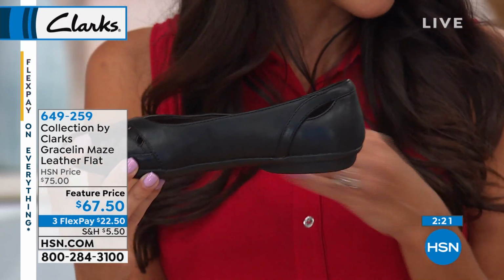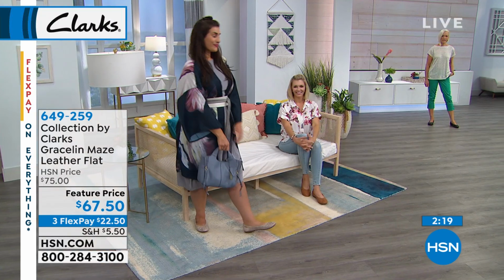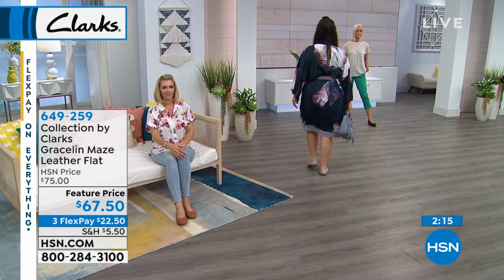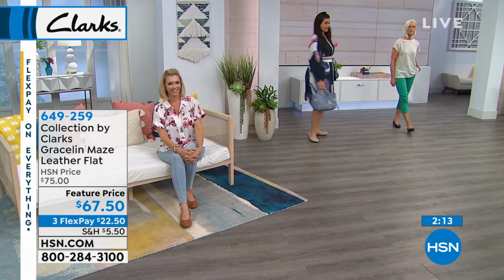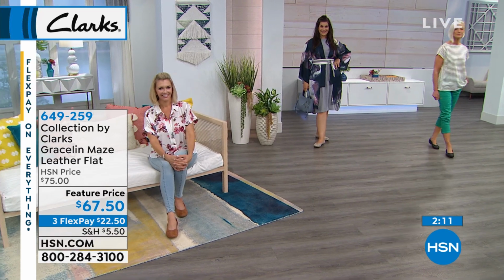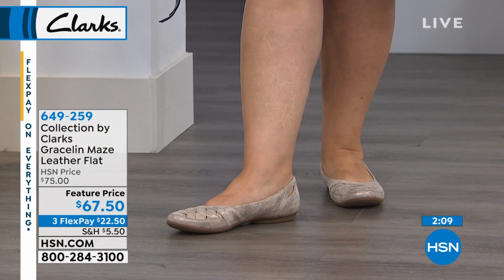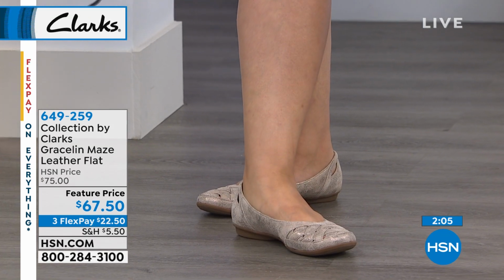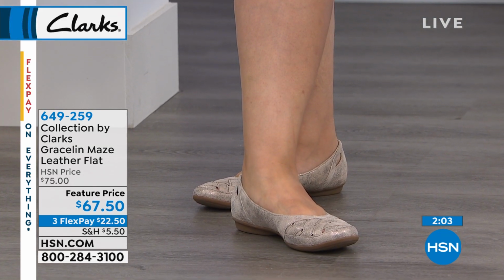They usually don't have any lift at all. There's no heel. So this gets you off the ground so you're not feeling the ground beneath your feet and all those pebbles every time you take a step. So that's what I love about this shoe. And again, it's slip-on. What can be any easier? No buckles. No straps, slip on. This is a great, again, work shoe for you.